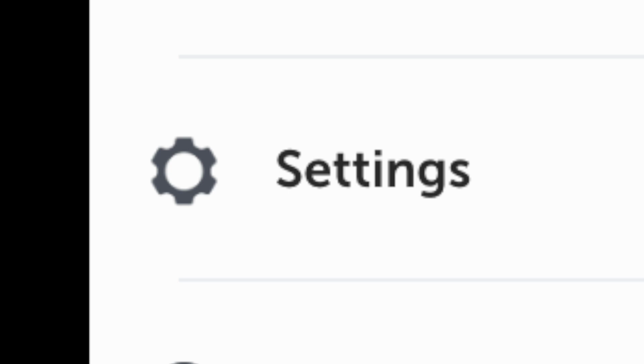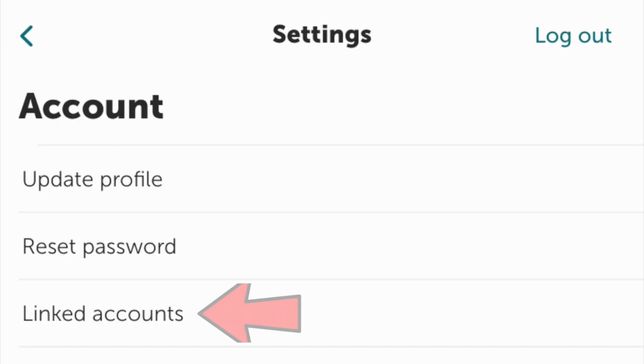So anyhow, you press this little wheel called settings, and it will bring you to a secondary page. Hopefully you're following along, and it'll have your account, and the third one down is linked accounts. If you press that, it will show all the different accounts. On my account, I had Meijer and Rite Aid connected. I never connected my Walmart or Walgreens because I frequent those stores so often that it's just more convenient for me to photograph my receipt, especially if a rebate is expiring.